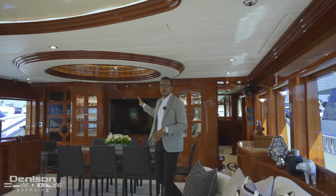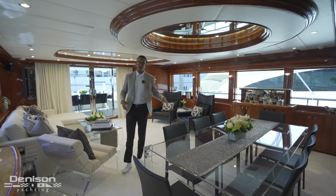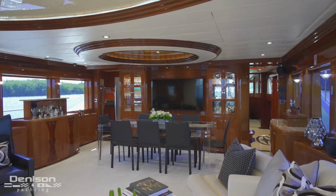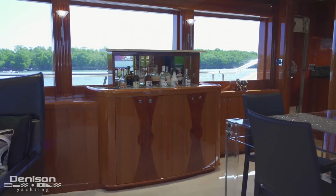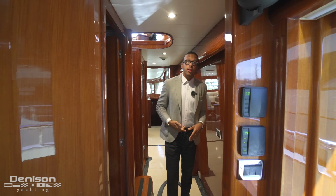The primary one is centerline here, just past the formal dining. Moving forward to the salon, we of course have a beautiful formal dining table, seats 8. And just port of the formal dining area, we have our pop-up bar. Moving forward, have to highlight the importance and functionality of this main foyer.